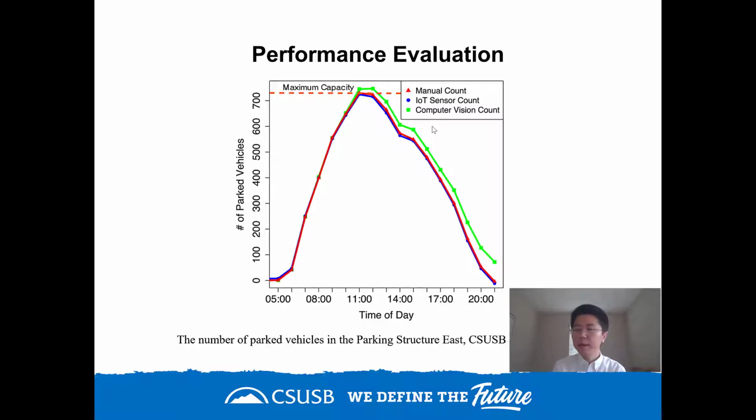We conducted an evaluation towards the end of the project. Here we compared 3 different counts to compare the ground truth versus the algorithms that we developed. The x-axis in this figure is the time of the day. The y-axis is the accumulated number of vehicles in the parking structure. We compare 3 methods here: manual count, IoT sensor count, and the computer vision count.